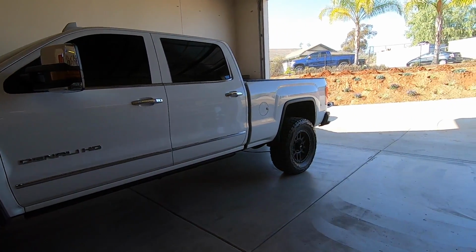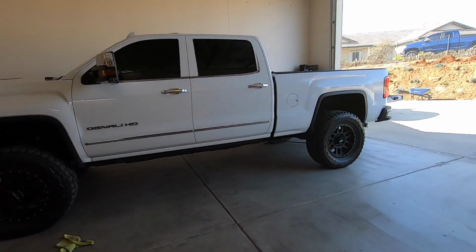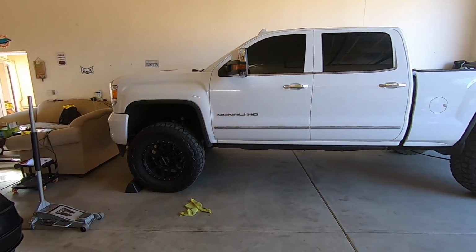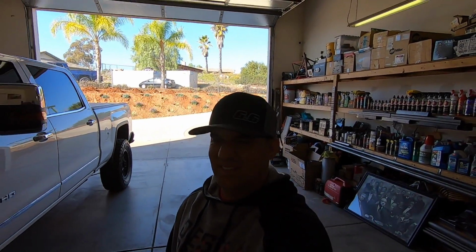This thing drives good. It's nice. It's stable. It doesn't really have a lot of body roll. I mean, it tows beautiful. So I don't know. We'll see. Hopefully Mr. Platinum Nation does not do that to me, because that's going to suck. Because then we're back to square one with lift kits and stuff again.